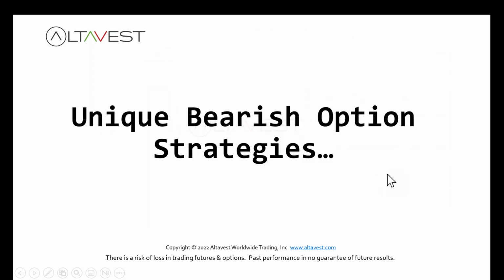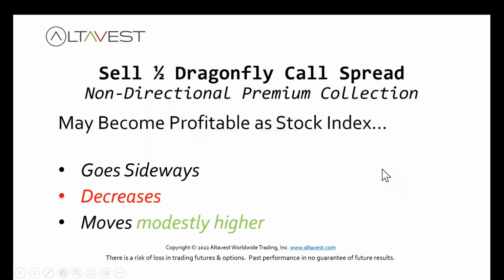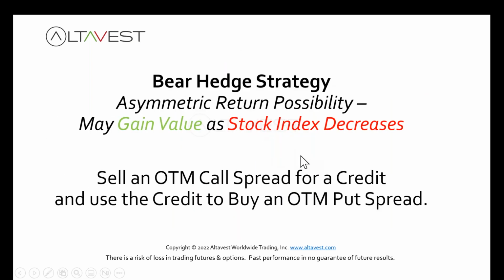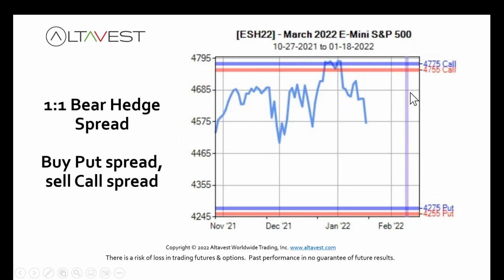And we have a few unique bearish option strategies, or bullish too, but we're looking at some of these bearish strategies right here. You can sell just half of the dragonfly spread, and that's what that looks like. So instead of the puts and the calls, you can do just the call side of a dragonfly. And there's something we call a bear hedge. It's probably better just to show you. It's simply put, you sell an out of the money call spread and you collect that money. And with that money, you buy an out of the money put spread. And I'll show you that here.